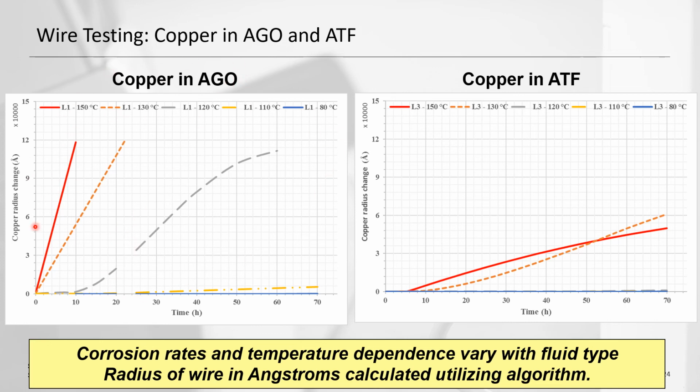So here's copper and AGO and copper and ATF, and looking at the differences of the radius change over time and hours and how those were affected. Of course, you have the failure rates. Like you saw, this relates to the previous graph, but this is actually looking at the change and the different fluids here. So as you can see, it's quite consistent and accurate and tells the user a lot about the various fluids.